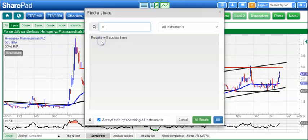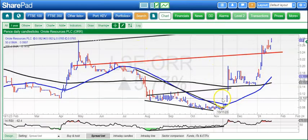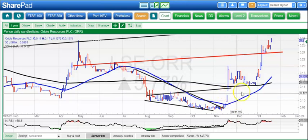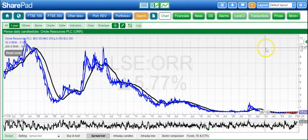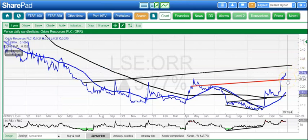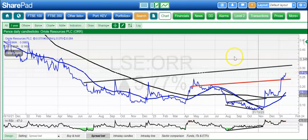On to the last three. First one is Oroile, which has behaved itself very well over recent weeks and months. The bear trap gap reversal, in fact a double gap to the upside there back in November, and then another one at the end of last month, and we've had two so far this month, so really flying in terms of the re-rate. Above the initial target there, or the second target there at 0.24, looking for 0.32 by the end of next month or even sooner.